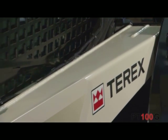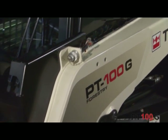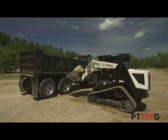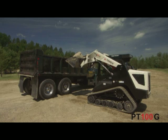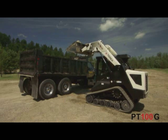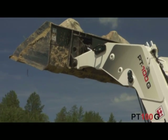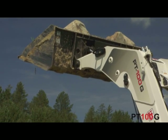Terex's unique dual triangle loader arm design increases the loader's reach by 23%, greatly improving loading capabilities. This feature, along with our new bucket cylinder geometry, gives the unit 4,000 pounds of rated operating capacity, increased bucket breakout force, and offers a lift height of 125 inches, making the PT100G models outstanding in production loading tasks.